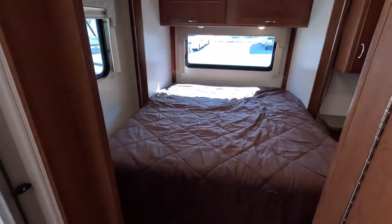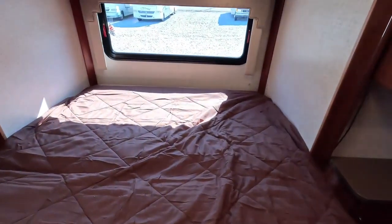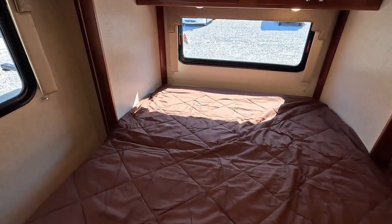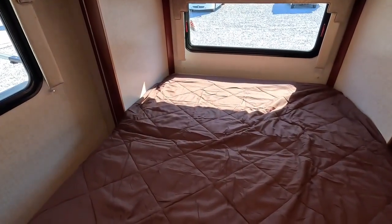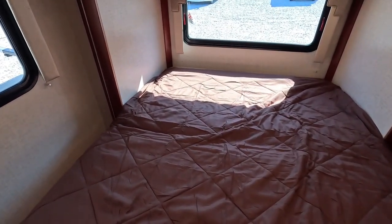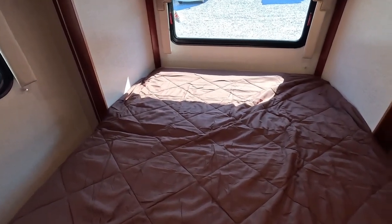We're going to go to the back bedroom area. And this is a queen bed. And of course, guys, this is on a slide out. So this is the downside to this floor plan. When this slide out is in, you cannot use this bed. It sucks, I know. But you still got your overhead bed and you still got your table bed that you can use if you need to.